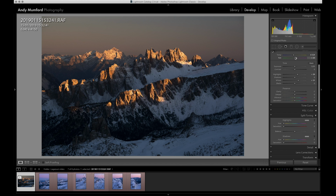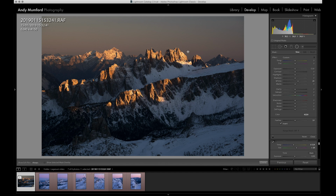Now, I want to further enhance the way that the light's hitting the peaks. What I'm going to do is use a couple of radial filters. So I just put a radial filter across here, across where the light's hitting the peak. Just shift that around to fit and reset those settings. And what I'm going to do in the radial filter is just brighten it up a little bit. So just a tiny bit of exposure, around about 9 or 10. And also push out the highlights again just a little bit, not too much, or it's going to look really obvious.